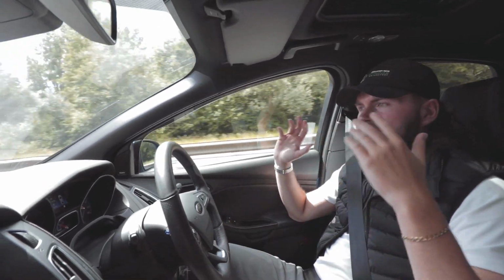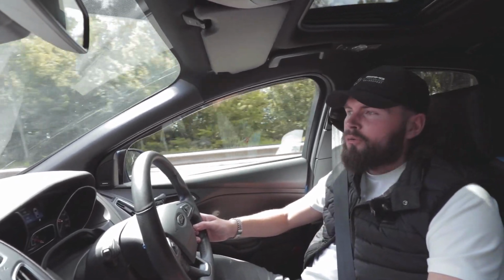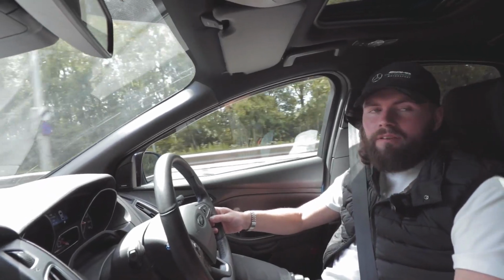No. I think, obviously, when you're in the RS, you know that you're never going to pull up against an ST and be like, oh, I wish I bought one of them. Whereas in the ST, you may pull up against this and feel a bit like, oh, I should have bought one of them. But on the flip side of it, you could have 70% of the fun and save yourself 15 grand.